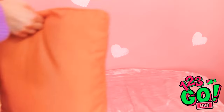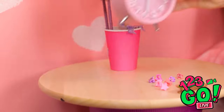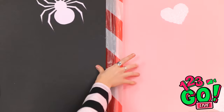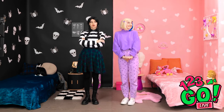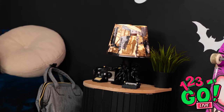Just need a blanket to make it cozy. Some pillows. A rug, of course. And the necessary essentials. These rooms are finally coming together. No more tape. I knew you'd come around, Betty! Okay, then. Nothing like a little personal touch to brighten up a room. Or darken it, depending on your taste.